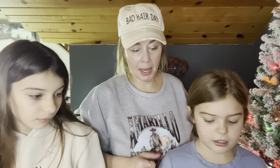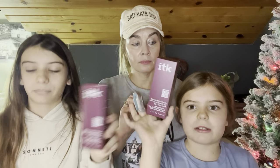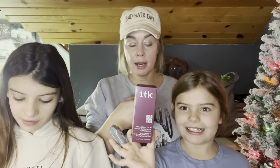Just hold them both up. Yeah. These are what Mia got. But this one's for my aunt. We got one for Emmy, right? Our oldest daughter, who still lives with us. And that one's fine for her, in the other haul.